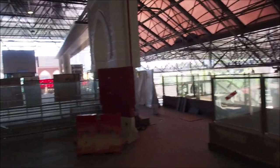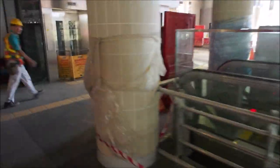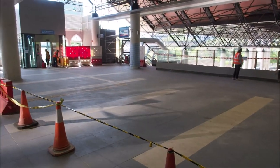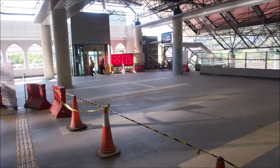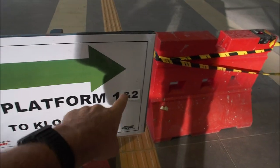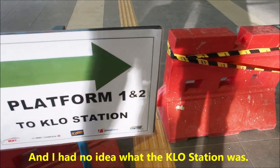Where is platform two? I assume platform two is over there, but how do I get down there through all this construction? I have no idea. Platform two here, but this elevator is blocked off. This whole area is blocked off, so I can't get to those stairs. Platform one and platform two. This sign says platform one and two. Looks like number two was added later. I'm not sure what that means.